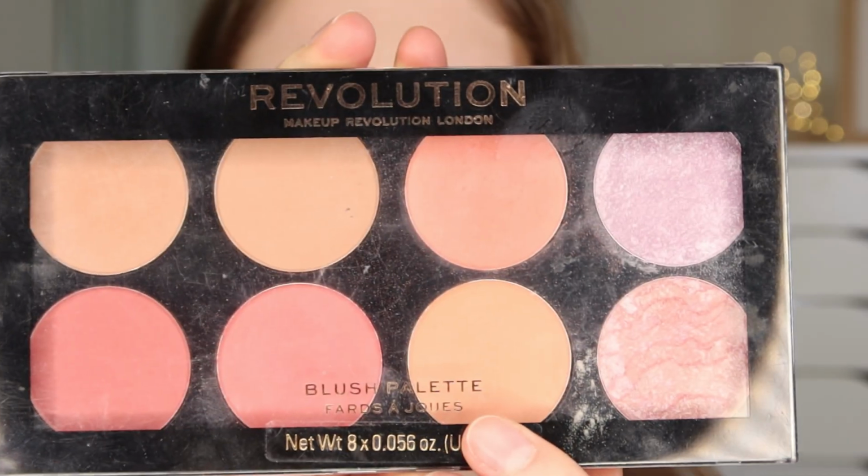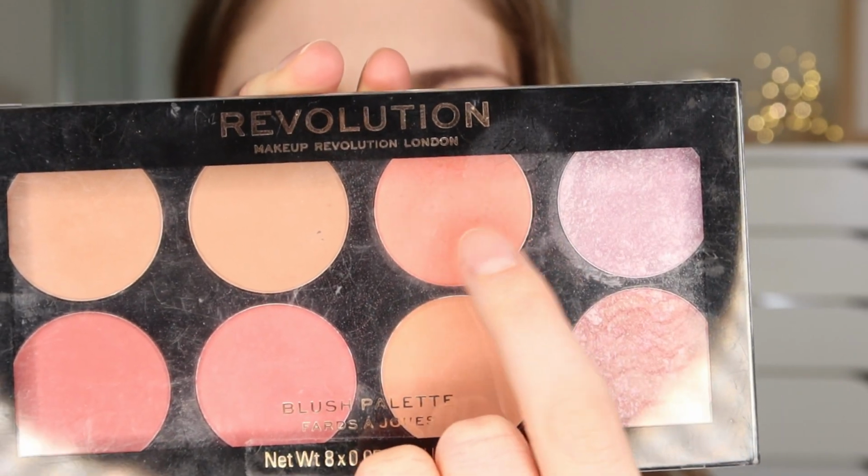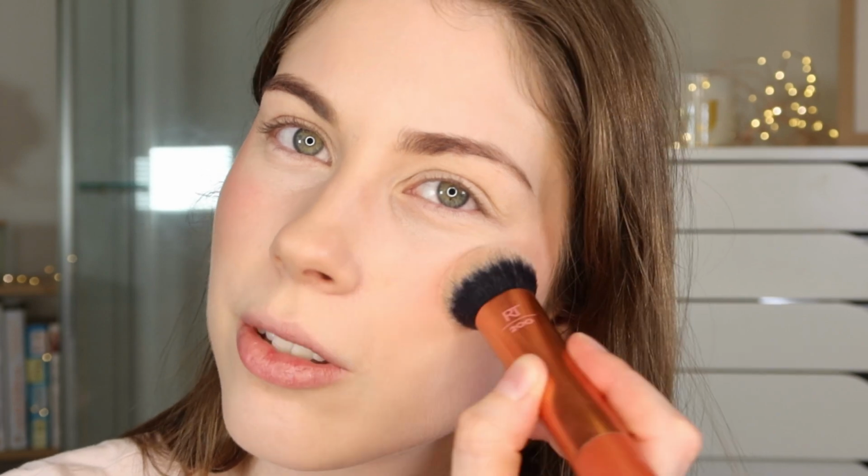So for blush, I'm actually going to do something a little bit different. I usually use a cream blush, but today I'm wanting to use one of the blushes from the Revolution blush palette. And I think I'm just going to go in with this shade up here. It's so pretty. I used to hate blush because my skin naturally can appear quite red and sunburnt. So I used to hate putting on blush, but now I just love it. I do put a little bit on the bridge of my nose and kind of just bring it up my cheekbone.